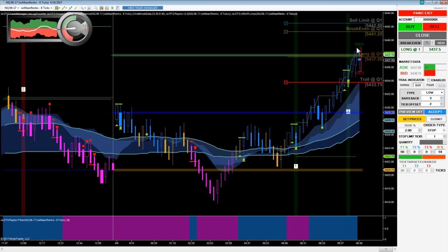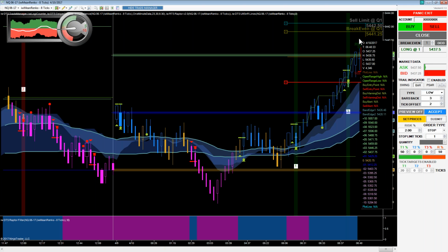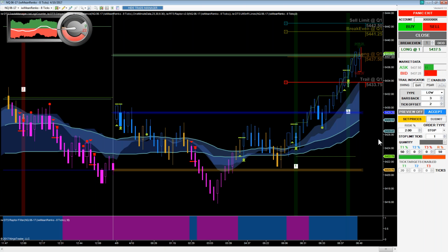Just a real struggle here. What's the high of that bar? 54.38 3/4, so 54.39 is the obstacle. We need to see the market trade above, or it's likely to give us a little bit of a reversal.